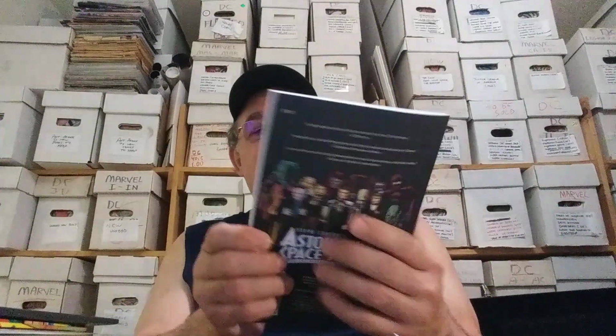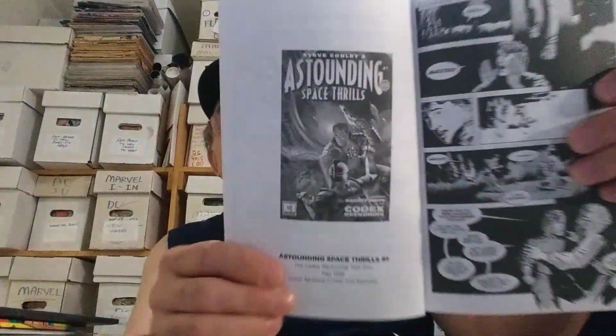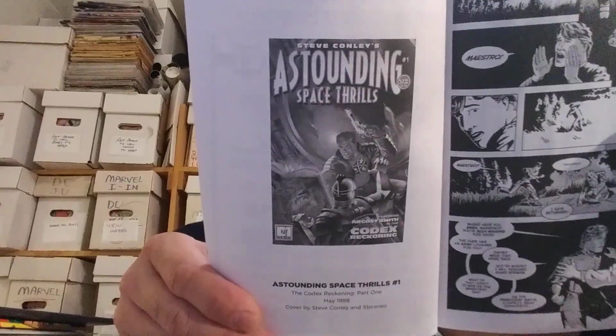Steve Conley's Astounding Space Thrills, The Adventures of Argosy Smith. So pretty cool. This one is in black and white. It's just some great artwork, just got that classic sci-fi feel. And I think it's reprinting the first issue. This first issue actually had a cover by Conley and Jim Steranko, so very cool.